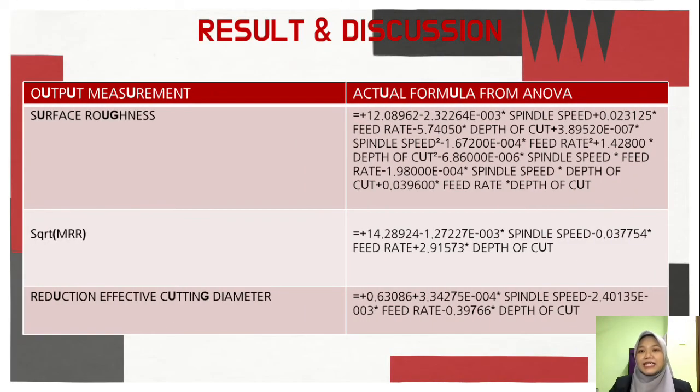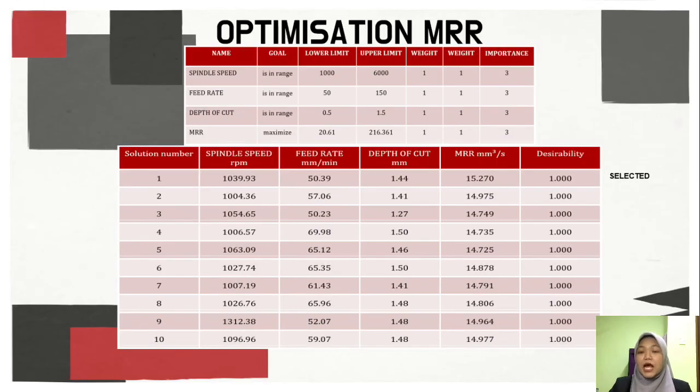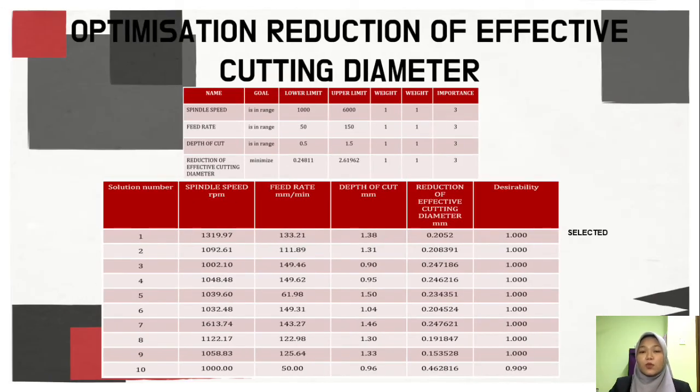The final statistical equation model was developed by ANOVA in terms of actual factors and is presented as shown. Single response optimization was undertaken to identify the appropriate combination of input parameters to obtain the optimal value of the response of interest. For this reason, all the input variables were confined in a specific space by placing the constraints as shown.